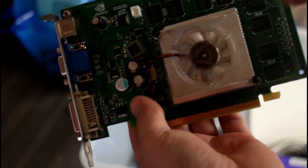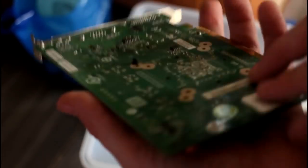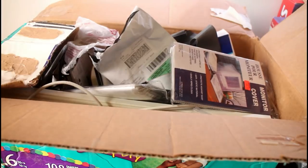There it is. Probably pooched because the fan's pooched. I don't know if this person was smart enough. Well, we'll clean it off, see if we can get a new fan on there. Maybe it'll work. Anyways, the rest in here just looks like sort of manuals and junk.